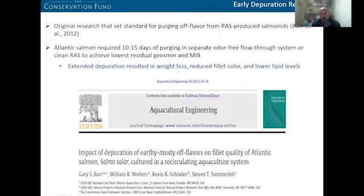And what they also found with these longer duration purging is that they had some fish weight loss, which would affect profit margin. They had some reduced fillet color and lower lipid levels that would certainly contain the heart-healthy omega-3 fatty acids that you're looking for with Atlantic salmon fillets. So in realizing some of these attributes from this study, we really wanted to take a stand and try to reduce the duration of purging. And we have done that to get down to the 6 days at the Freshwater Institute.